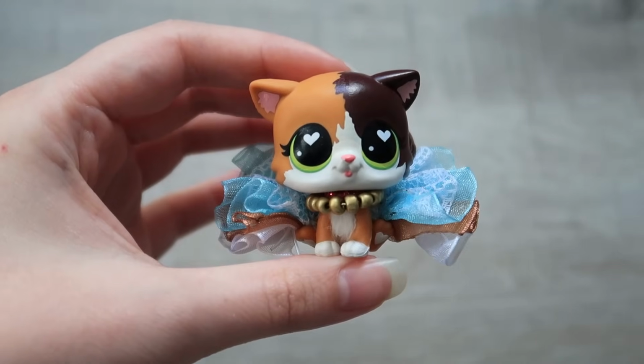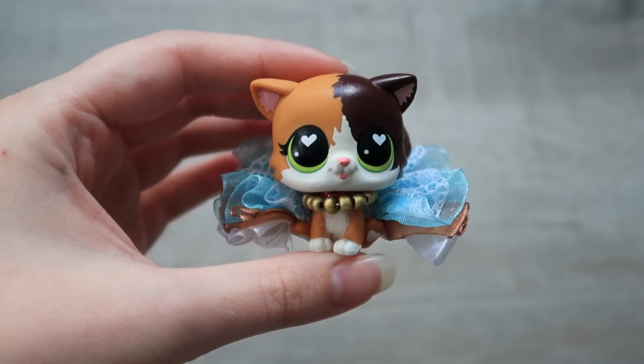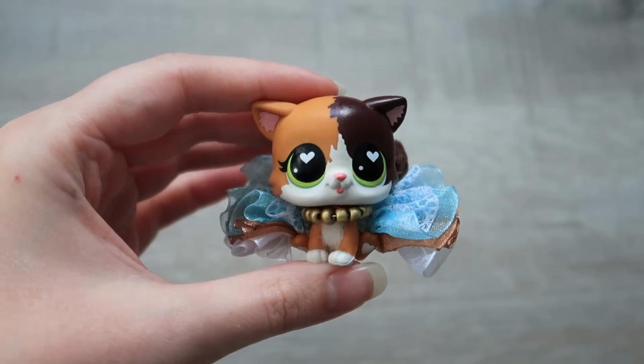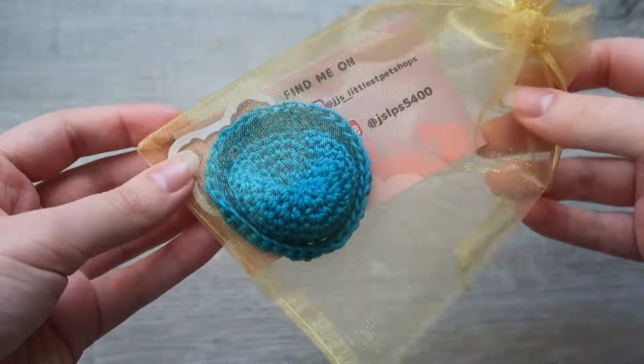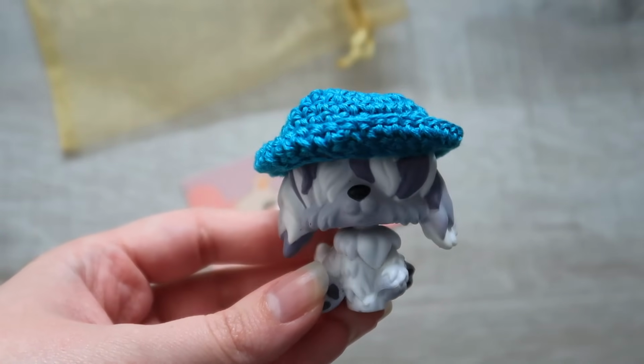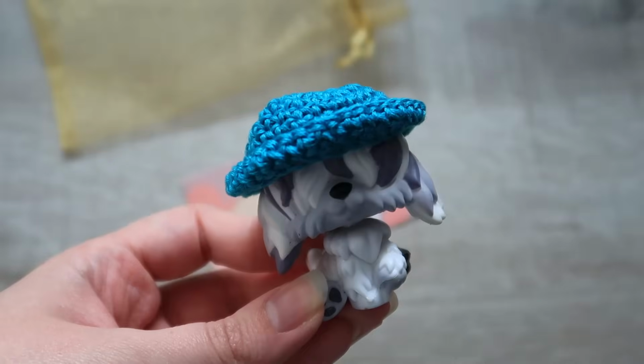I did buy a couple other little goodies that I want to show you guys, because I don't really know where else to fit them in with my haul videos. So I also bought this little hat. I don't know if there's specific LPS that this hat fits better on, but I feel like this dog right here rocks it the best.